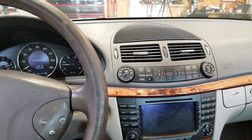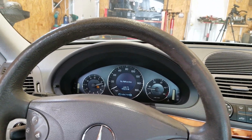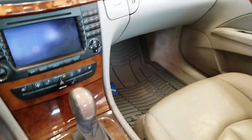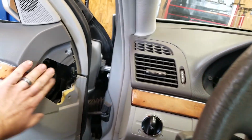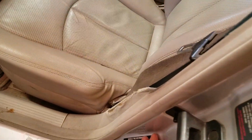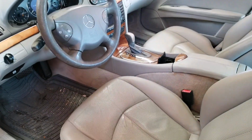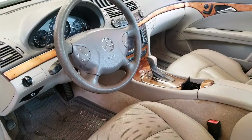So other than that, while we're in the interior, we have a steering wheel that looks like it was just baked in the sun. The shifter's a little bit grimy, not too bad, and the rest of the interior is pretty decent, just missing a couple little pieces of trim like this one. And I did find a local part-out that has a steering wheel, a shifter, this B-pillar trim that always wears out like that, and all the little miscellaneous trim that I need for this car for just a couple hundred dollars. So we are gonna do a minor interior restoration.